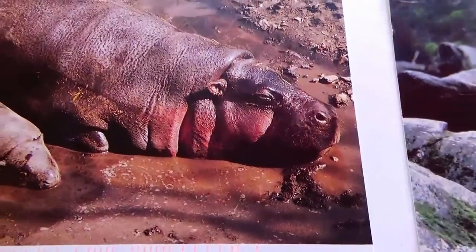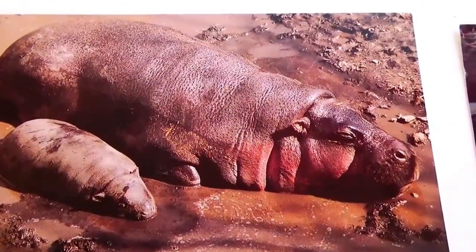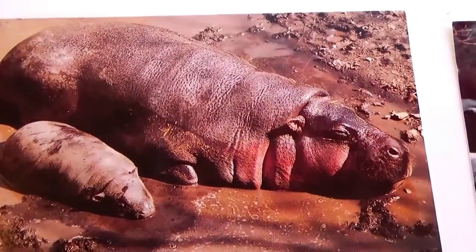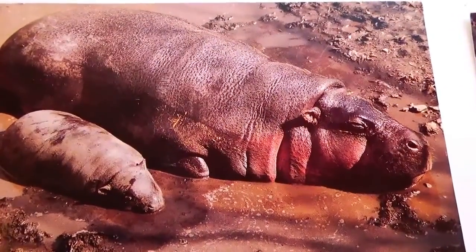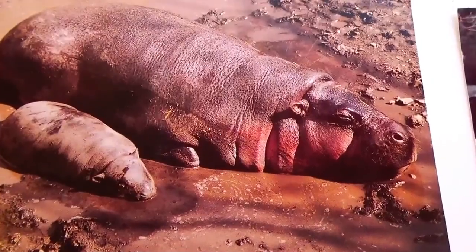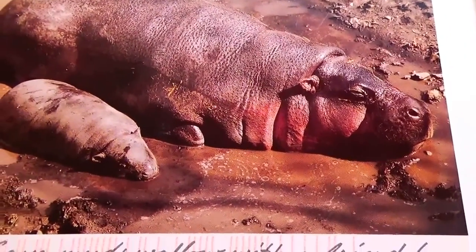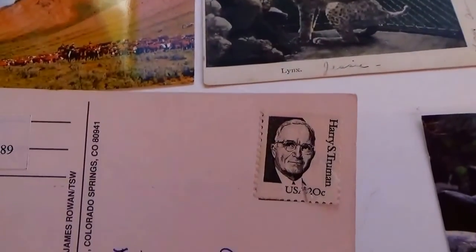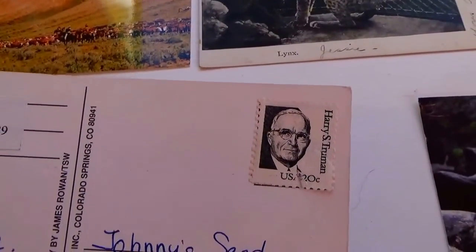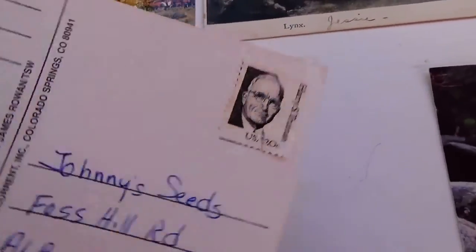Alright, and look at these guys. A couple of friendly little ones. Look at that. Save mud, wallow with a friend. You see that? Somebody wrote that. Oh, shoot. Oh, they wanted the catalog. That's what they wanted. Oh, shoot, that's funny.